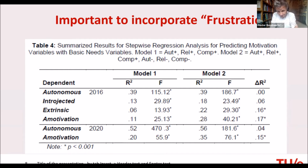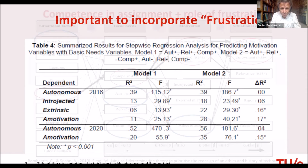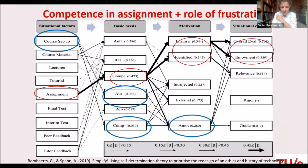And what you see here is that especially in the first column, the left column, you see the dependent variables. So these are the motivations. If you talk about extrinsic motivation and amotivation, both in the 2016 and the 2020 case, there was a much stronger prediction when we also used these frustration elements. So what we conclude from that is that if you study motivation and you use basic needs, it is a strong addition to use the basic needs frustrations.